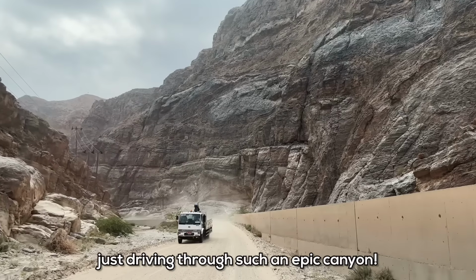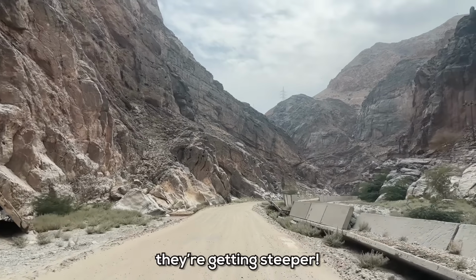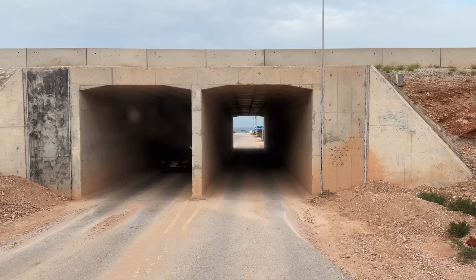Yeah. Just driving through such an epic canyon. The walls are tightening in, they're getting steeper. This is incredible. Let me see. Hold on. We're going for it. No, I'm kidding. I'm kidding. No idea if we can fit under this bridge.